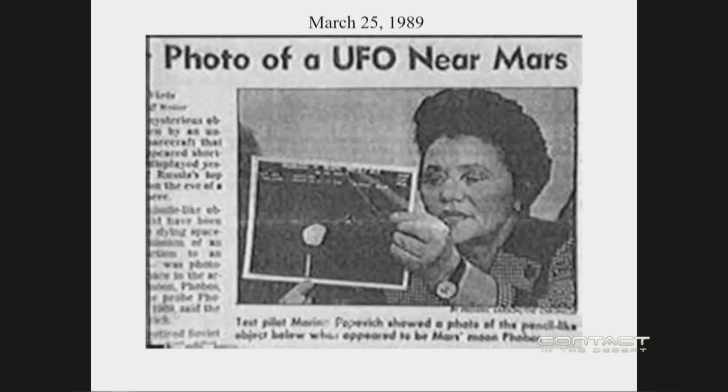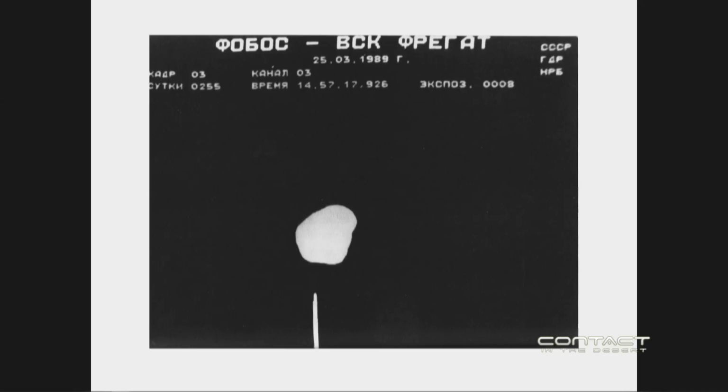And in fact, in 1989, just right before the Soviet Union was dissolving, and this is Marina Popovich, she was a Russian astronaut, the Russians sent a probe to Mars called the Phobos probe. And the probe took this photo of Phobos as it approached Mars, and it appears to be a very large, elongated craft coming up to the moon here.